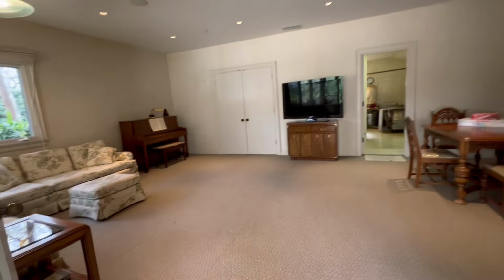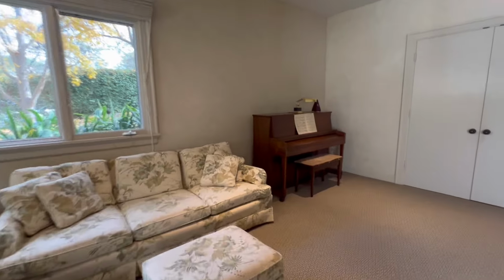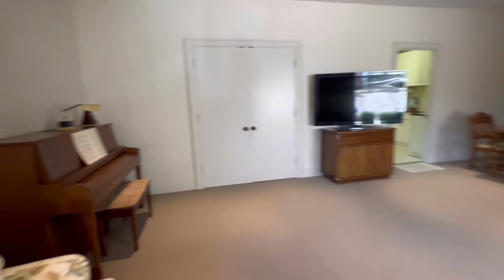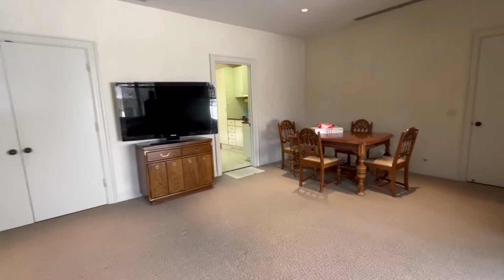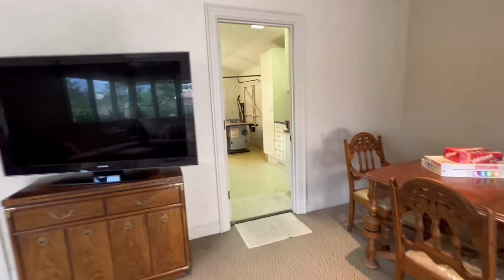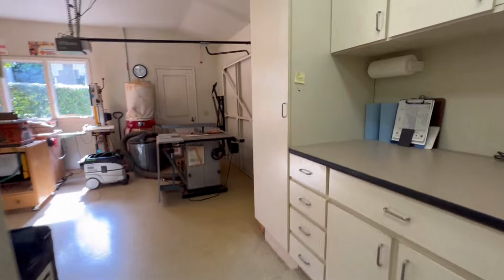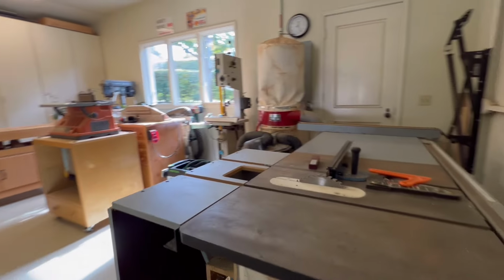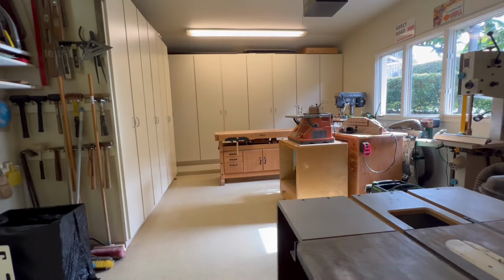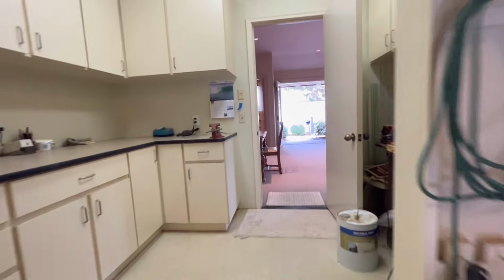What do we got here? This is off the garage. Little flex room. Bonus room here. Game room, plus a workshop here. This is a nice workshop. So this is another garage. So four car garages total. And this one here was used as a workshop.